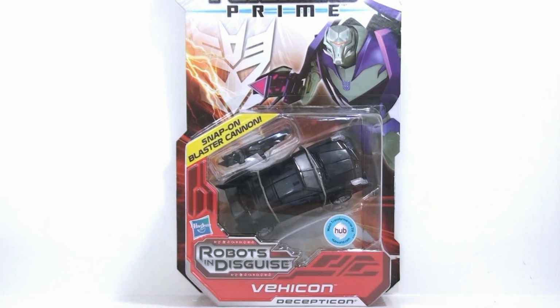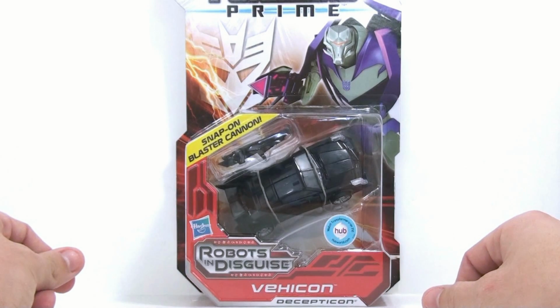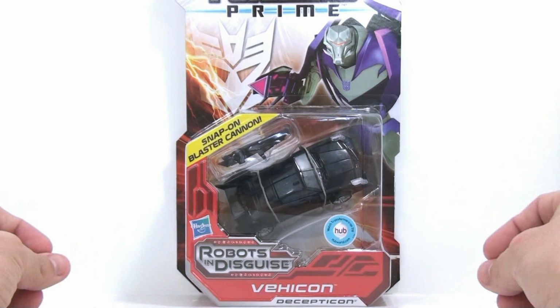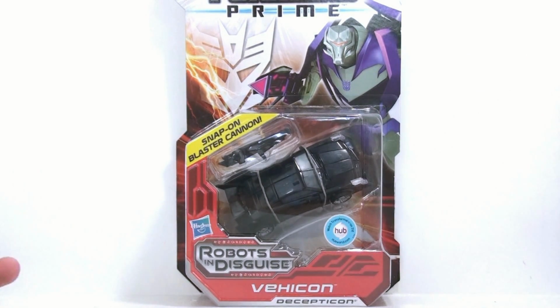And today we're going to be taking a look at the new Transformers Prime Robots in Disguise Vehicon. Now this is technically the second version of the Vehicon that we've gotten. The first being the first edition, which, if I'm not mistaken, was only released over in Asia, or at least overseas. Now this is the first version of the Vehicon that we've gotten here in the United States.